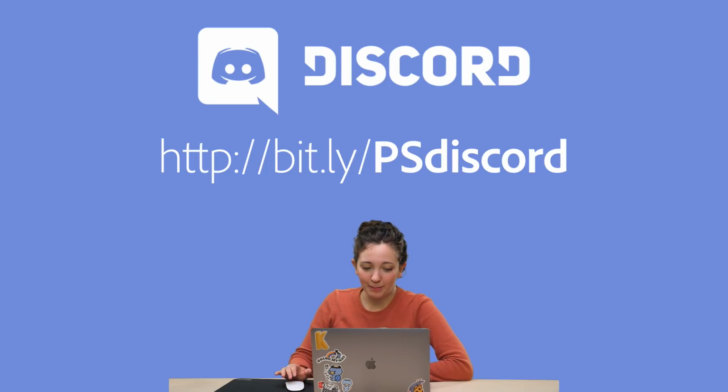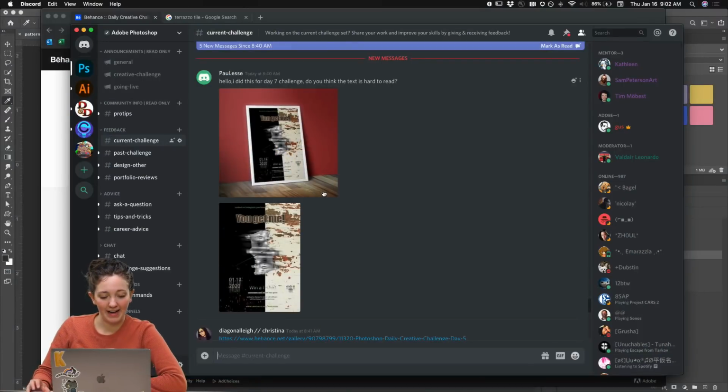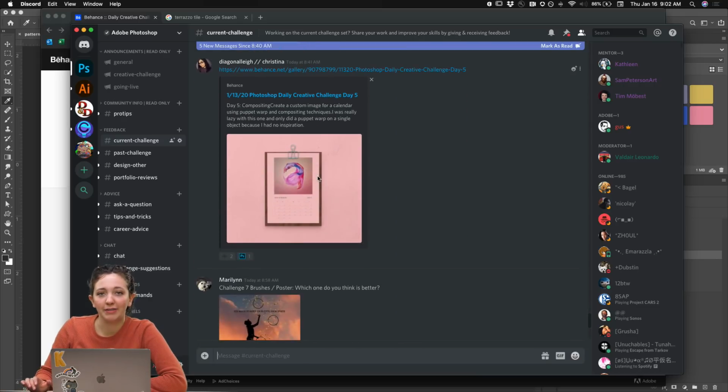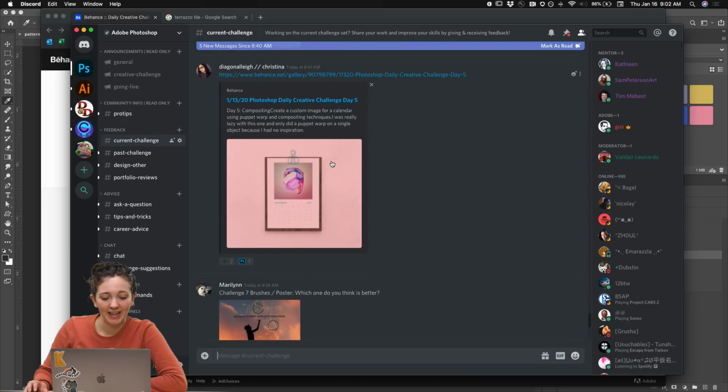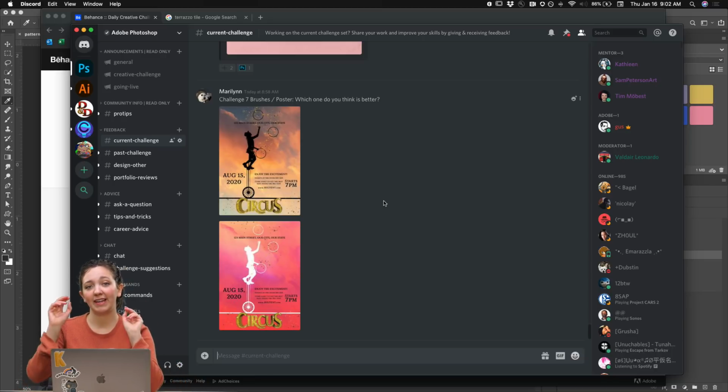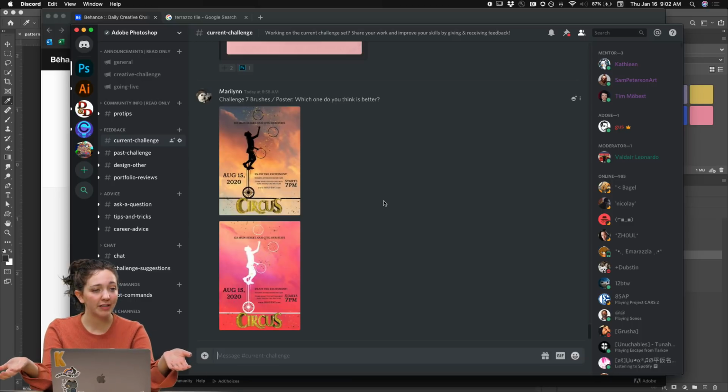So we have some really cool posters from yesterday that I'm checking out right now over here in the current challenge tab. Paul posted his poster. It's a tongue twister. Christina posted the calendar mock-up. Very cool. Marilyn's posting posters as well. So this is where you can post your work to get feedback, and then ultimately we'll upload our projects on Behance on our portfolios.